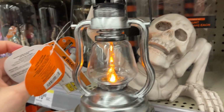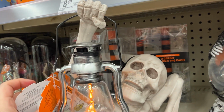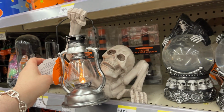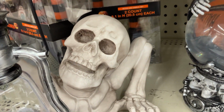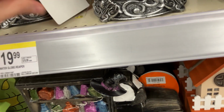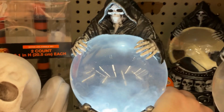$15.49 for this gorgeous skeleton kind of breaking from the ground, holding a lantern that lights up very lightly with an LED little flicker. And it gives that vibe, very dynamic pose for this skeleton. Loved that piece. Loved it. A little bit too big for me. I don't know where to put it, but anyway, loved it. I love a lot of pieces at Walgreens. I gotta say, Walgreens really delivered this year somehow. Not somehow, it really did.